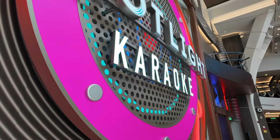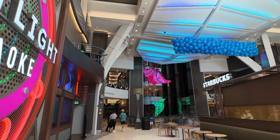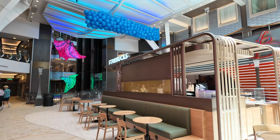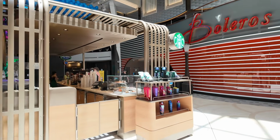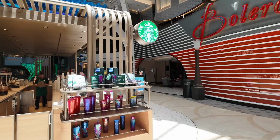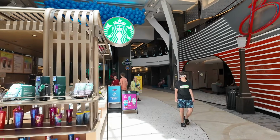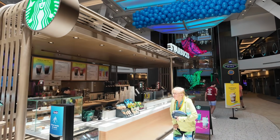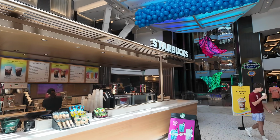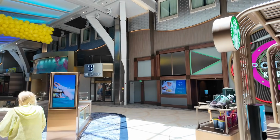And then across from Spotlight Karaoke, you have a full-fledged Starbucks. Now, the nice thing about this Starbucks is you can use your Starbucks app. I believe you can use Starbucks gift cards here. But I guess the thing to remember is that all of the drinks that they sell here, they also sell at the cafe that we looked at earlier.